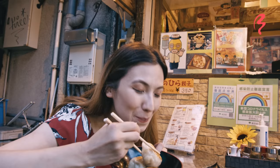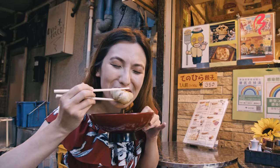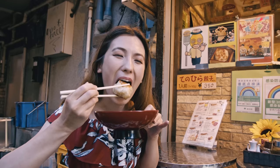Oh my god. And that is a juicy dumpling. It got everywhere. Let's try it again. Here we go. It's so hot. The skin of the gyoza is really doughy and delicious. It's so juicy. It's almost similar to a shorompo or xiaolongbao. Man, this is a full meal on itself. I'm so happy with this.